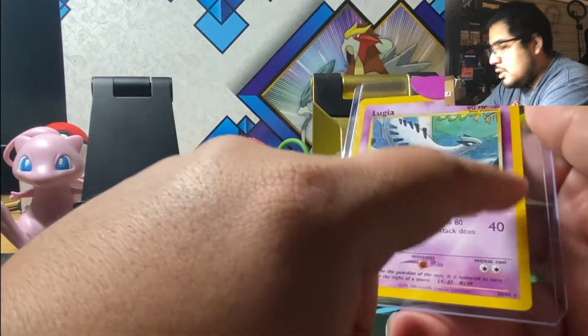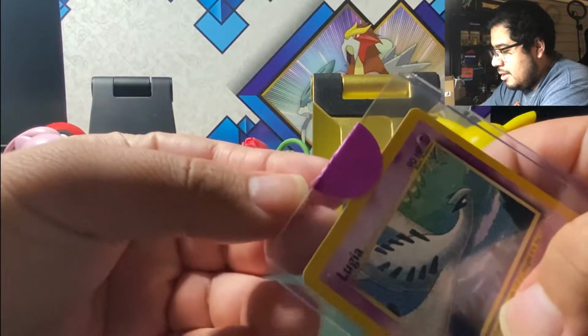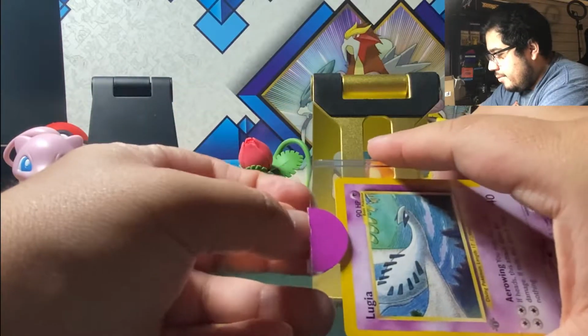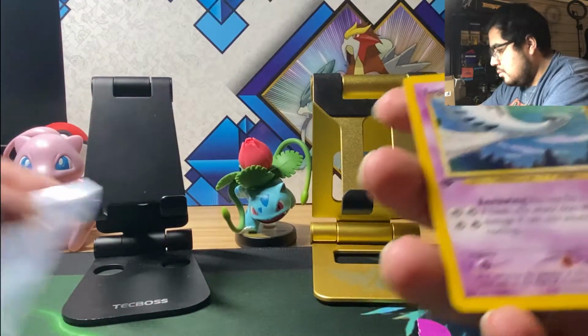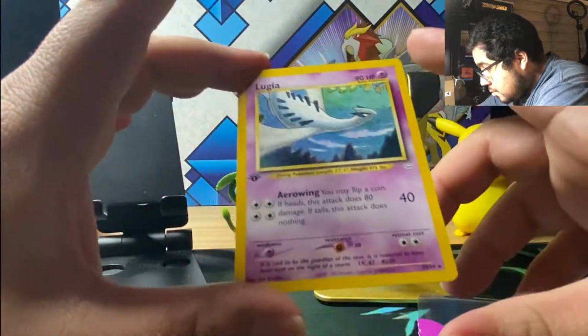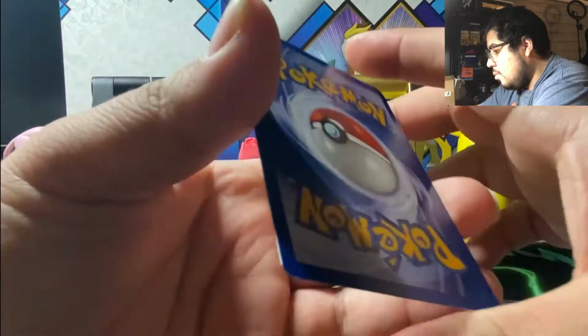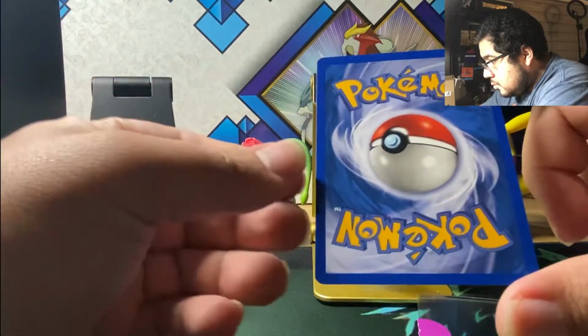I just bought this one because I like the Neo set. And then this guy didn't put a penny sleeve on it. That's pretty good.